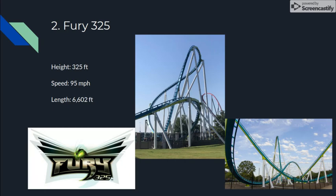Number 2 is Fury 325 at Carowinds. This is a B&M Giga coaster at 325 feet, with a speed of 95 miles per hour, and a length of 6,600 feet of track. This coaster is amazing. It's fast. At first, I thought it was overrated because the POVs made the ride look sluggish, but when I rode it for the first time this year, I thought the POVs do not do this ride justice. It's amazing. It's fast.